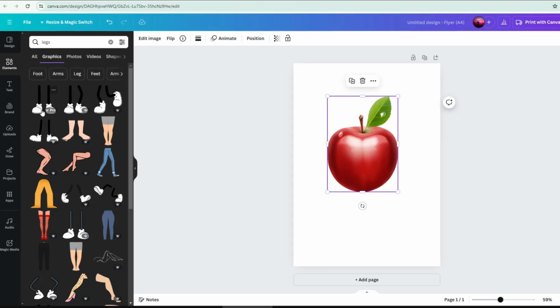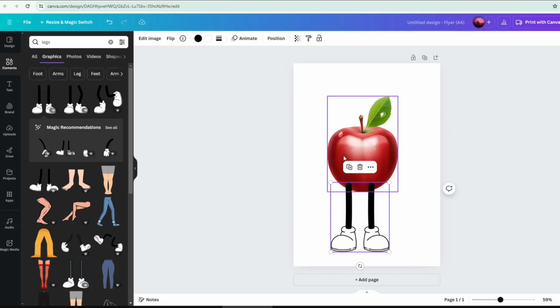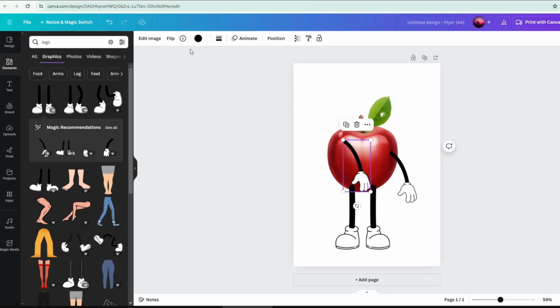And then search for feet and select the right feet for our apple. Position it properly. Do the same with the hands. Just search hand and position it on the left side. After that, copy the hand and flip it horizontally so we can have another hand for the other side.